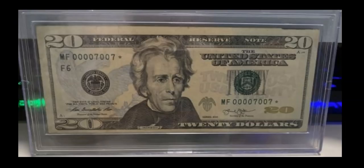Now the note is pretty well circulated. All right, so it's not some gem, beautiful, uncirculated 68 type example. No. This was a note that was used many times, but someone finally pulled it out because they recognized just the sheer beauty of a note like this.